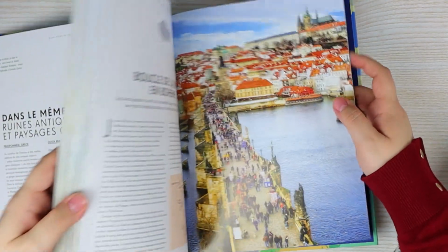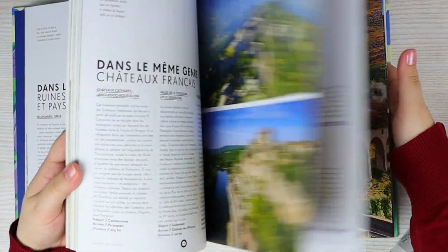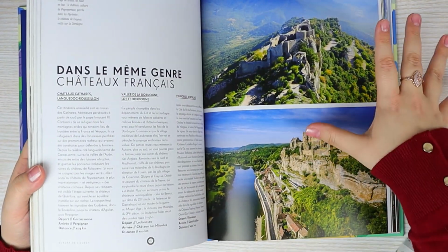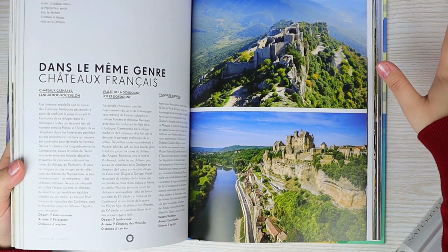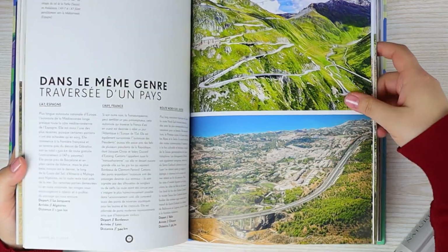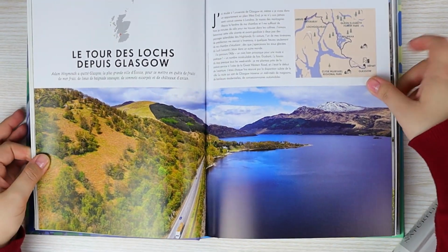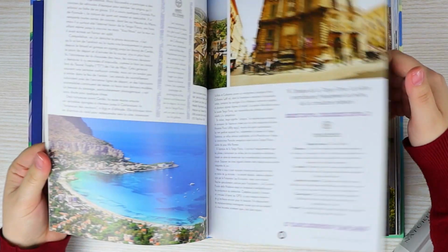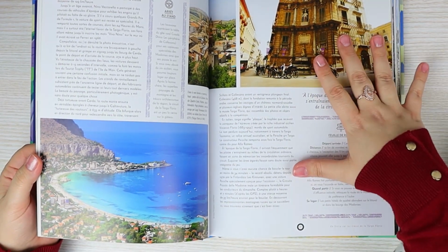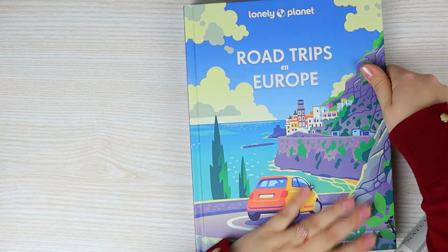Maybe Europe is absolutely not your thing. For example, the one that I have about diving, there's more under the sea, there are more seascapes. There's no city stuff, etc., for example. So yeah, this kind of book I absolutely love, and I love reading them too, same as for the animals one. So yeah.